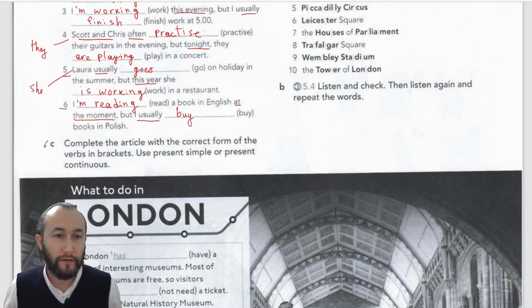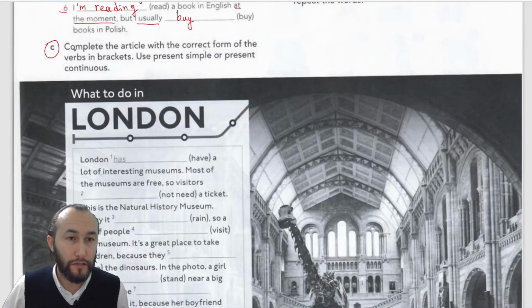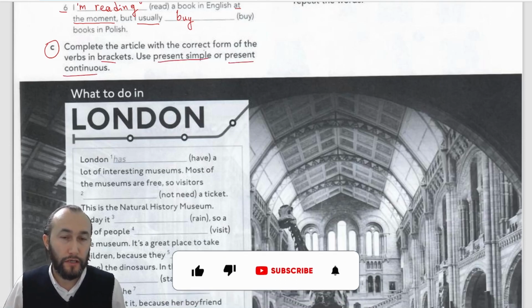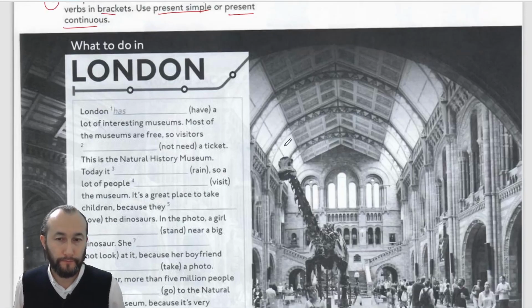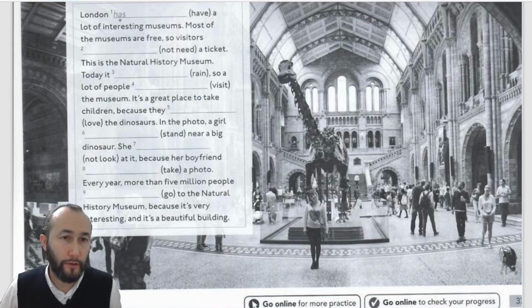So we're moving to exercise C. Exercise C is asking us to complete the article with the correct form of the verbs in brackets. Use present simple or present continuous. So our focus should be on present simple or present continuous. All right. So what to do in London? We're going to start. The first one has been done already.